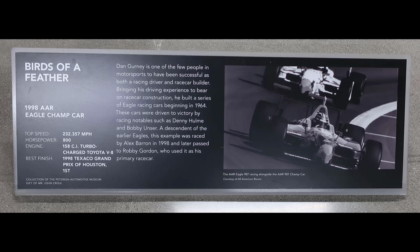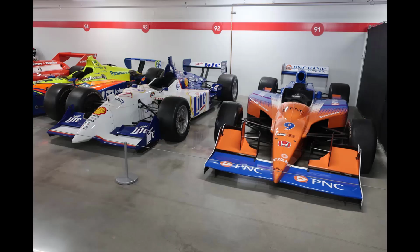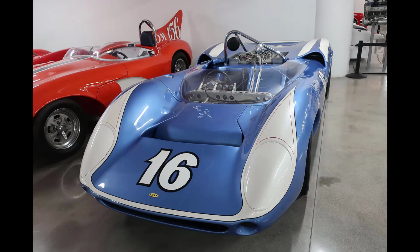Dan Gurney, race car driver and builder, and a man of some degree of fame. His 1998 AAR Eagle Champ car, which was driven by a couple of people and took first place at the 1998 Texaco Grand Prix in Houston. Not a bad record, and one of those beautiful open wheel cars. Working with the race cars, if you can find numbers, names, years on them, you're doing really good. I didn't have any luck with these, so they're just beautiful photos and beautiful cars.